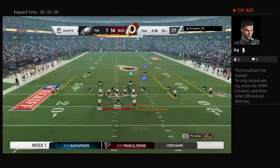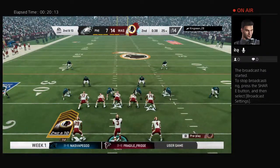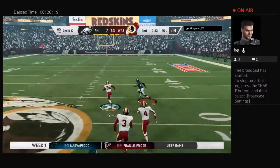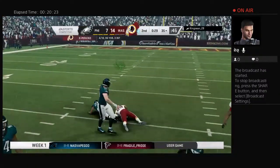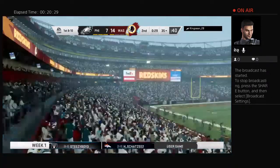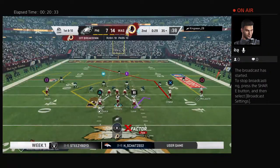An incomplete pass leads to 2nd and 10 from the 25. Out of the gun, Geis. He'll have a first down past the 40. And finally taken down at the 35-yard line. Now Washington going to use the second of their 3 timeouts, as the clock will stop with just under 30 seconds to go in the first half.